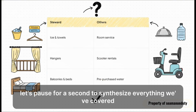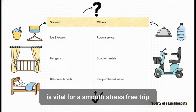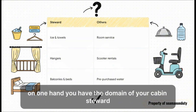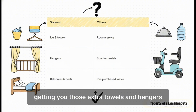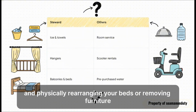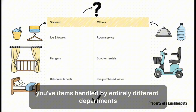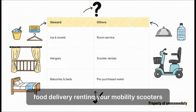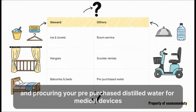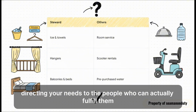Let's pause for a second to synthesize everything we've covered, because directing your specific requests to the right department is vital for a smooth, stress-free trip. On one hand, you have the domain of your cabin steward. They are the ones handling your daily ice bucket fills, getting you those extra towels and hangers, unlocking your balcony partitions, and physically rearranging your beds or removing furniture. On the other hand, you have items handled by entirely different departments or outside vendors. This includes your actual room service food delivery, renting your mobility scooters, and procuring your pre-purchased distilled water for medical devices. Keeping the structure straight in your mind just ensures you're efficiently directing your needs to the people who can actually fulfill them.